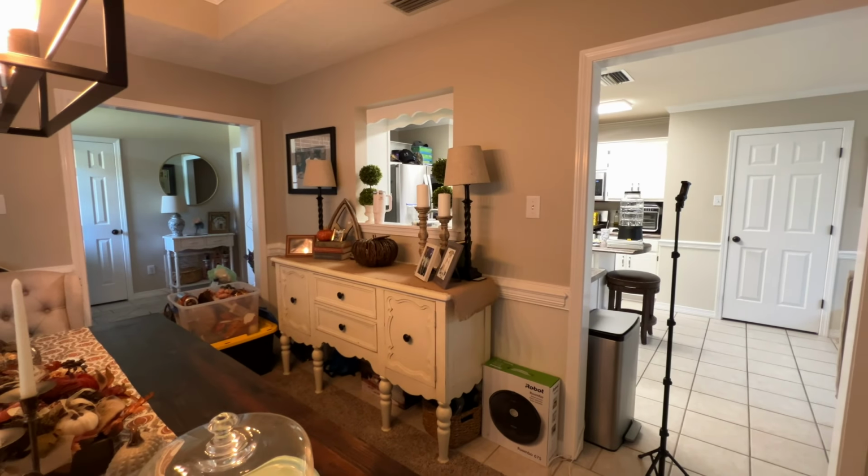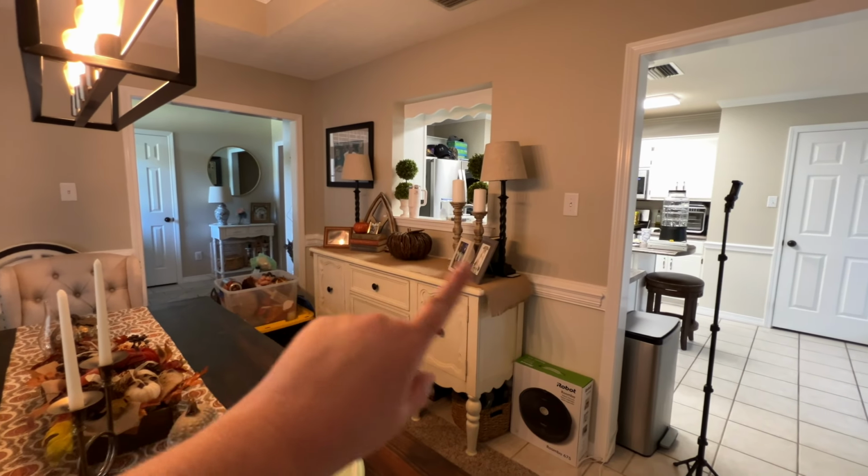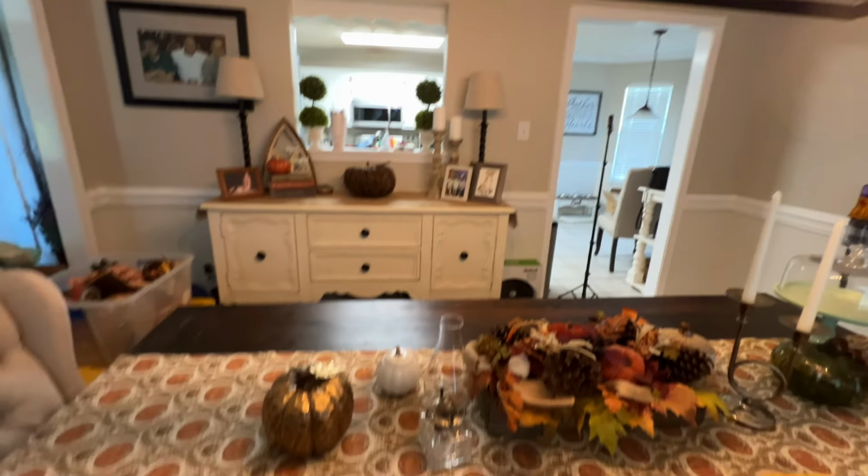And then here's my little buffet. Do I love it? Yes, I love this side. It's so fall. This side, I'm not so sure yet. I may add some things over there, but so far this is what we have.